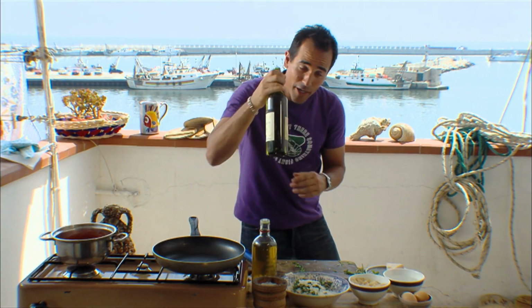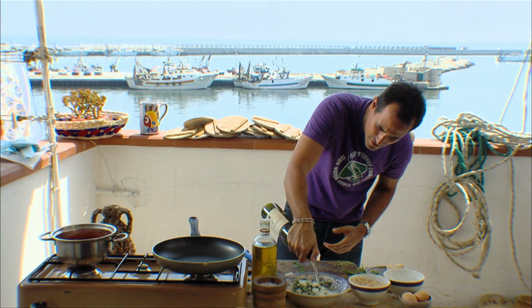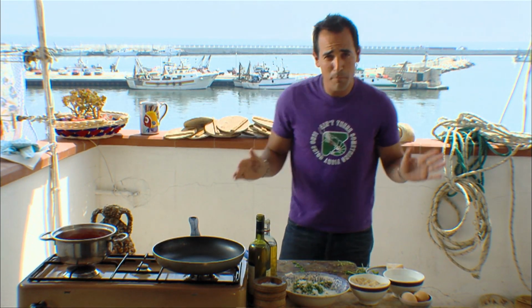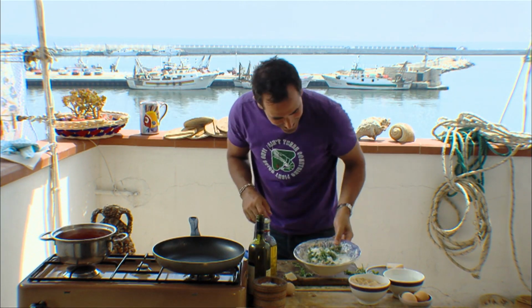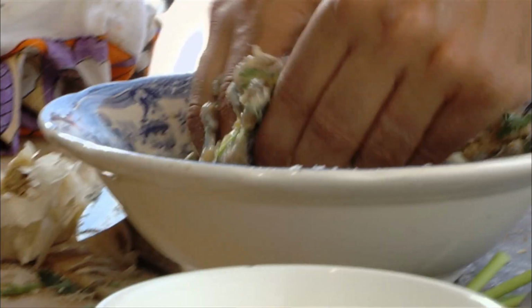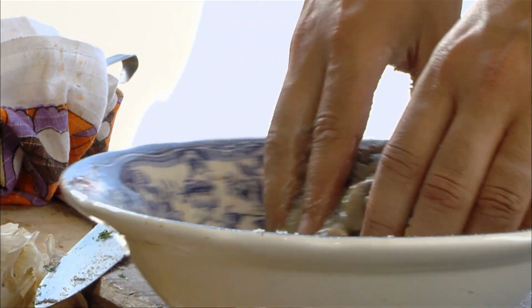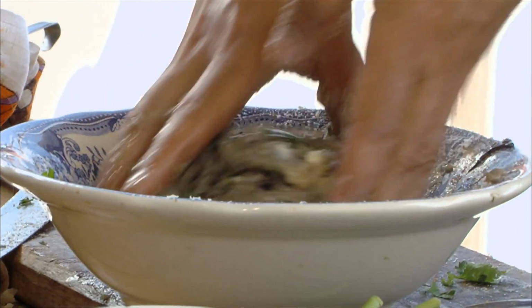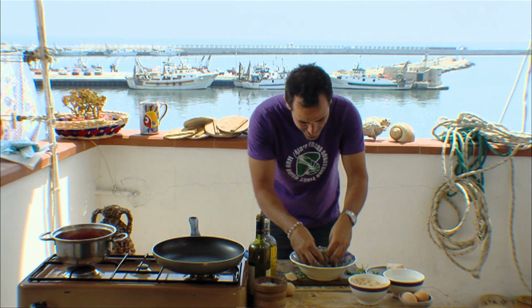Lastly, some white wine. And now the most important part, using your hands. Gotta really get in there. And for this recipe, it's all about the texture. You don't want it too wet. If it gets too dry, just add a little more wine.